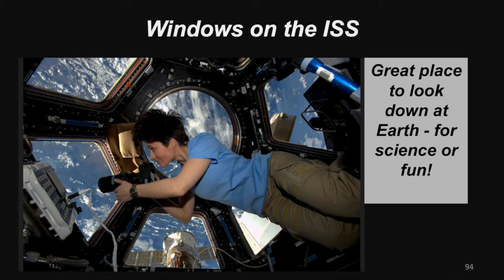This is a fun picture. There's an area on the space station that has these beautiful windows that the astronauts use to take photographs of important things on Earth, and also just to hang out. The astronauts are very busy and they work very hard, but sometimes they get a little time off and they can go up here and take a look out the window.